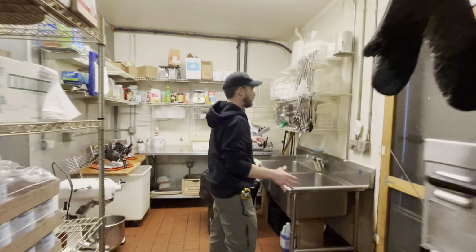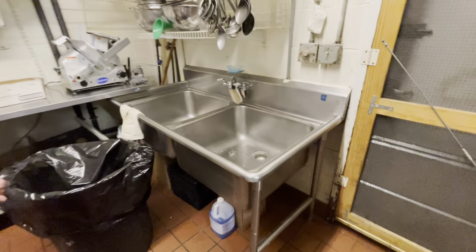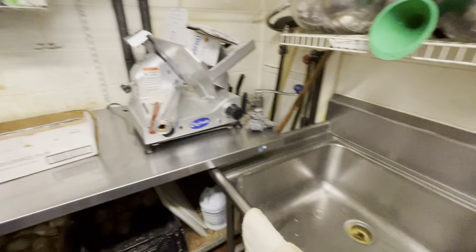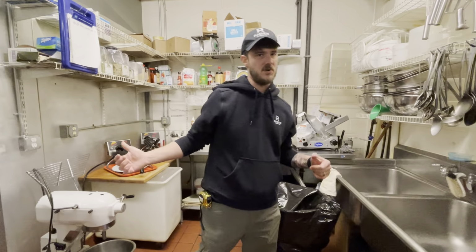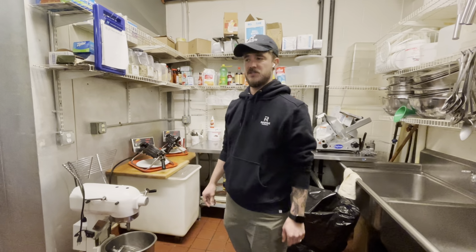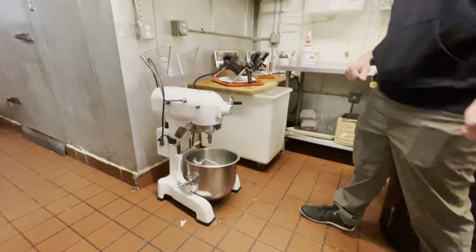Come over here, huge double well deep sink. Nice little chef made slicer. We're gonna get that all ready to go, clean up nicely. They are still in business right now, so everything as you see it is how they left it after they closed earlier. It's a diner, that's why we're in here later to get you the products and the availability that you all desire. We also have a nice little mixer here as well.